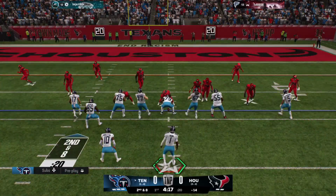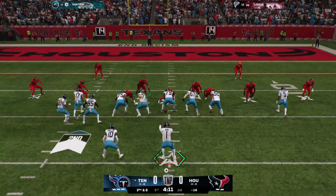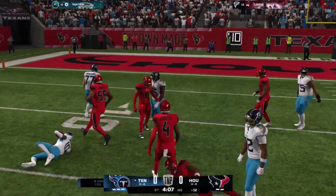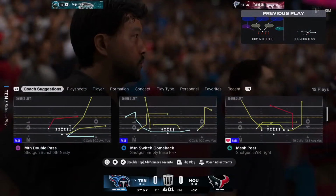2nd down and 8. Here we go. Set. Cowboy 80. From the gun, they'll try to run it. And he'll find his way down right around the 12. Just a gain of a yard there, and now it'll be third down.